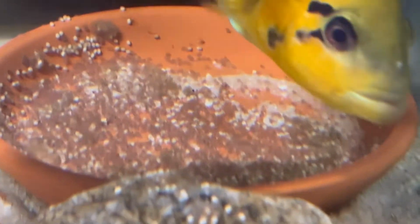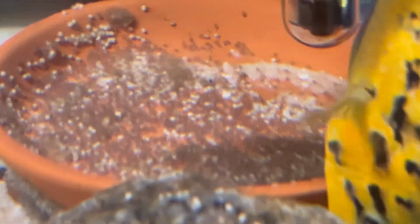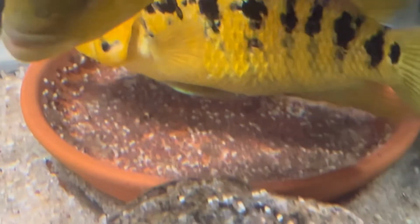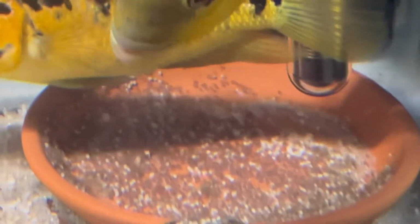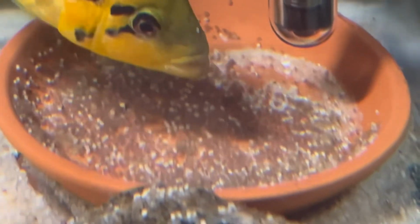And probably tomorrow afternoon, I will pull these out and put them in a breeder box so that the filter intake, which is right there, doesn't claim all of these fry as they become free swimming, which is still probably another day or two away. But looking good so far. Looks like a pretty good hatch rate. We're gonna have some fry, kids.